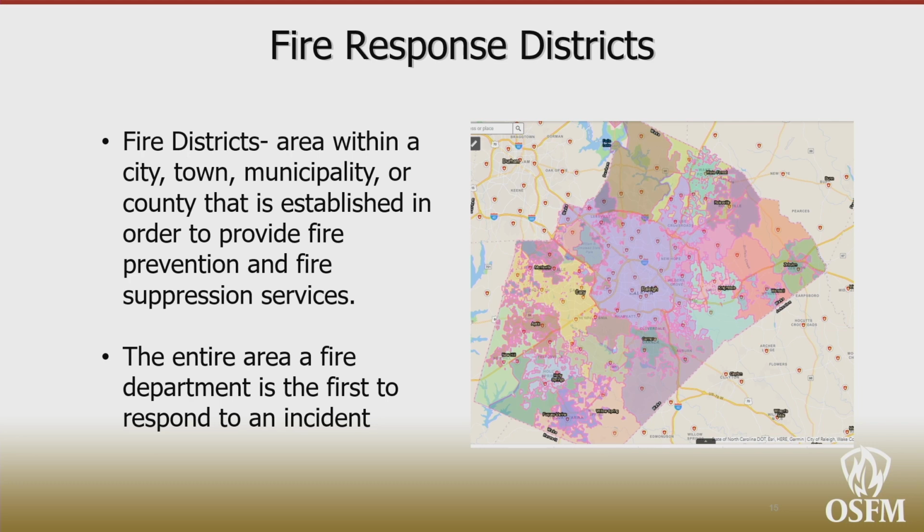So, fire response districts. Districts are an area within a city, town, or municipality that is established in order to provide fire prevention. What we want, and this is something I want to clear up, is that some counties are used to submitting, at one point in time, we requested just 5 and 6 mile districts. Here's the good news: the county no longer needs to generate those for us. ISO does that on the back end. So all we require is a full response district.